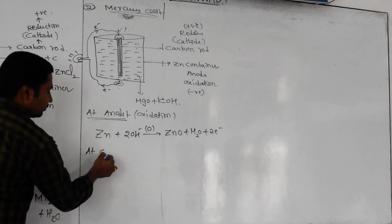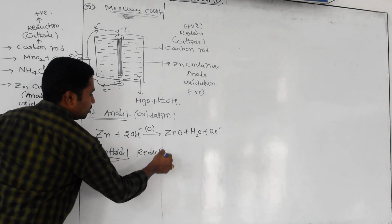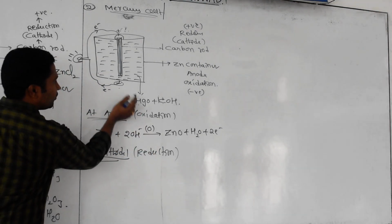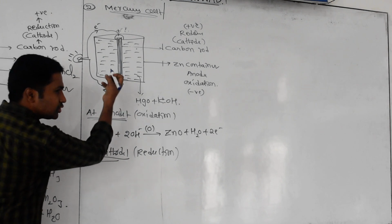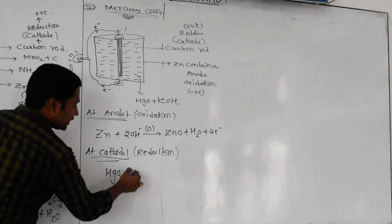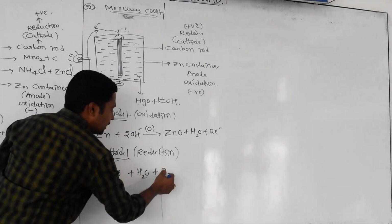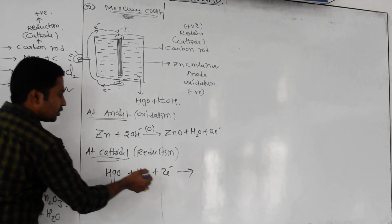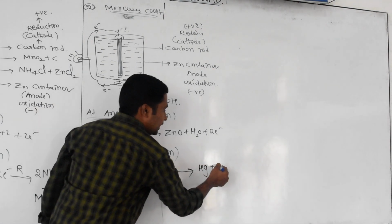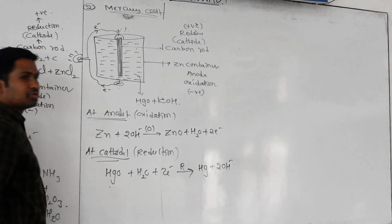At the cathode, what happens? Reduction will be going on. Repeated things, nothing new here. Which chemicals are involved in the reduction here? At the cathode, electrons have to be utilized by the available chemicals. What are the available chemicals here? Mercury oxide and a little bit of moisture, water, plus 2 electrons. What do we get? The mercury oxide becomes mercury, and the oxygen with hydrogens becomes 2 OH minus particles. Here the addition of electrons is going on, that's called reduction.